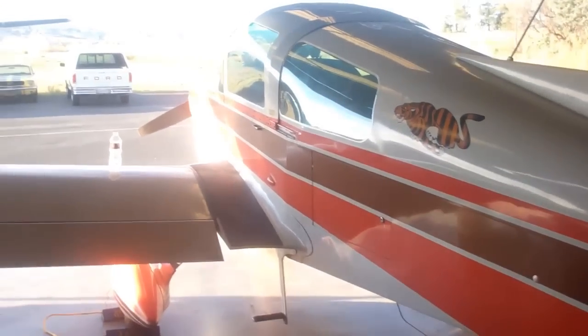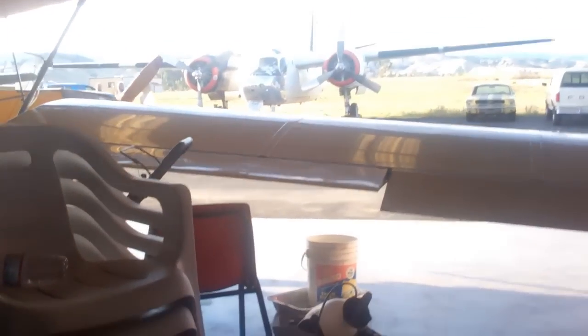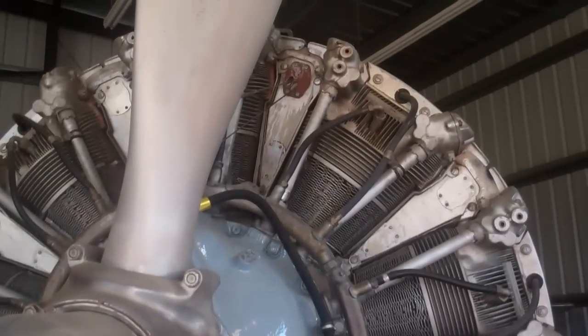And there's an old Grumman there. Planes over there. A little thing. A little tiny ultralight right here. So, yeah, pretty cool. Cool stuff.